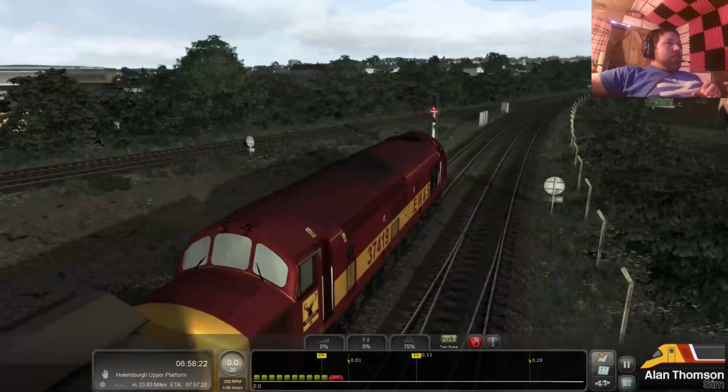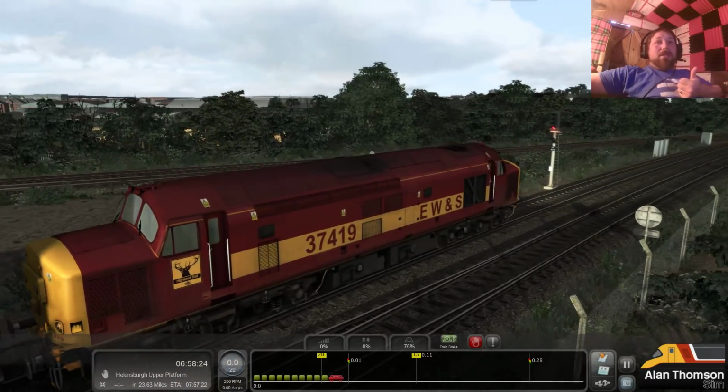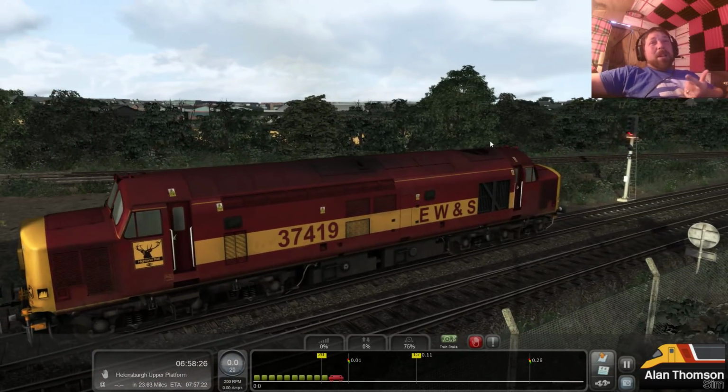This doesn't just use one of my favourite routes. It uses a 37, which is slowly becoming one of my favourite traction. After driving it, it made me a little bit more into them.